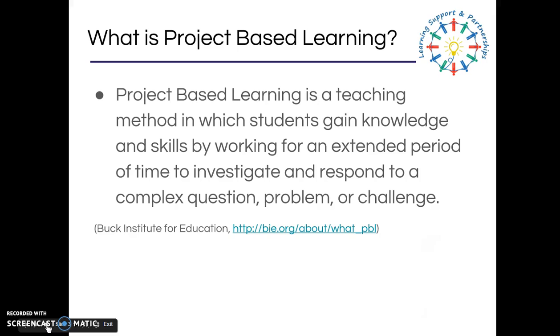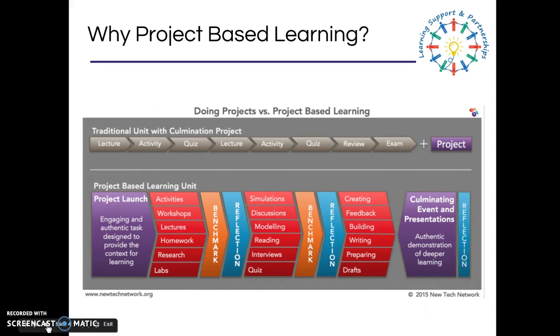Project-based learning is a teaching method in which students gain knowledge and skills by working for an extended period of time to investigate and respond to a complex question, problem, or challenge. It's important for students not just to do a project, but to truly be involved in learning throughout the project. Project-based learning will provide students an opportunity to engage in an authentic task that will help them learn.